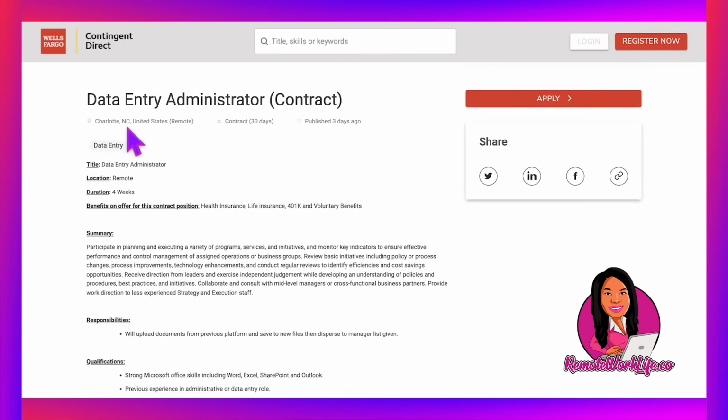So I'm going to keep my eyes peeled on their contract positions. A lot of companies offer contract roles on a separate career portal, and I'm going to start taking a look at those and sharing them with y'all, because that's how you can get some of these really great opportunities.